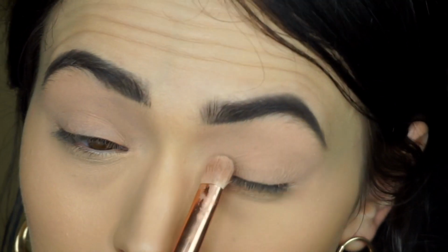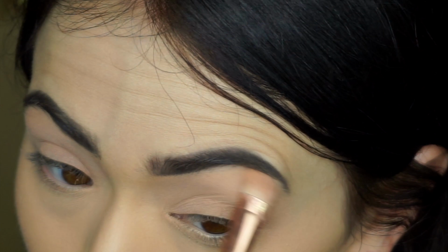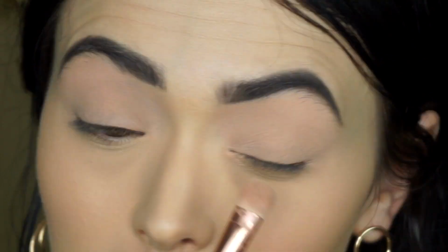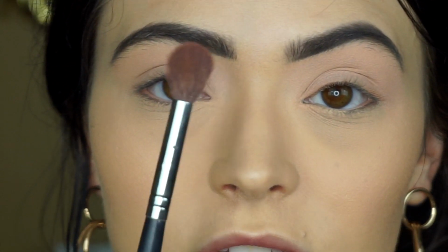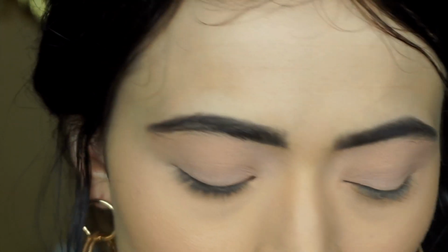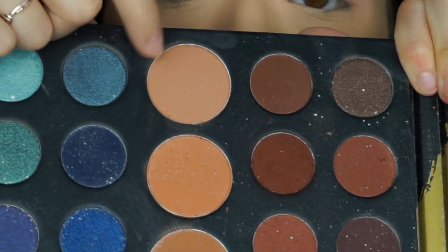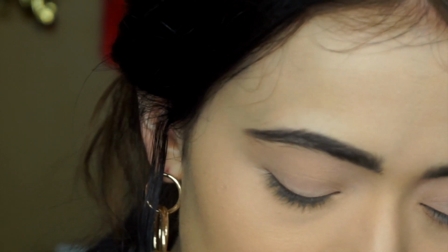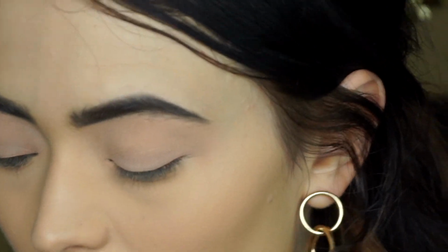And I'm just going to take the shade Tempera from the Modern Renaissance palette, which is just like a bone colored shade, and just brush this all over the eyelid on a big fluffy brush like this, the Morphe M533. I'm going to take this first transition shade in the Morphe palette from the left and just put this all in the crease.